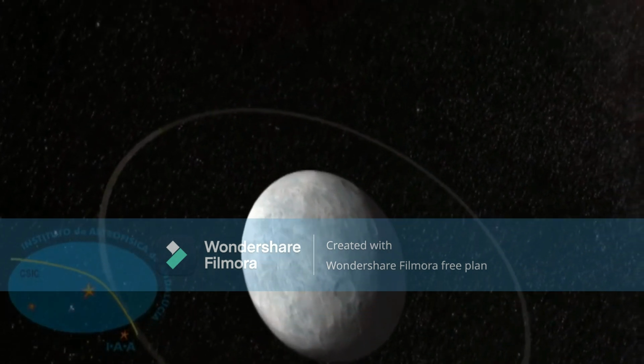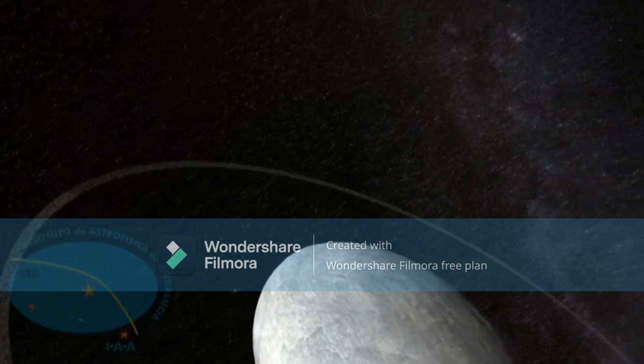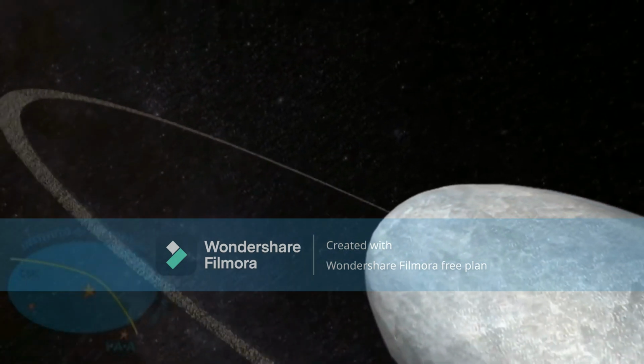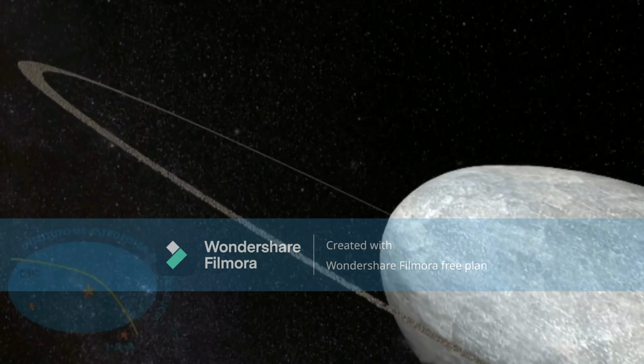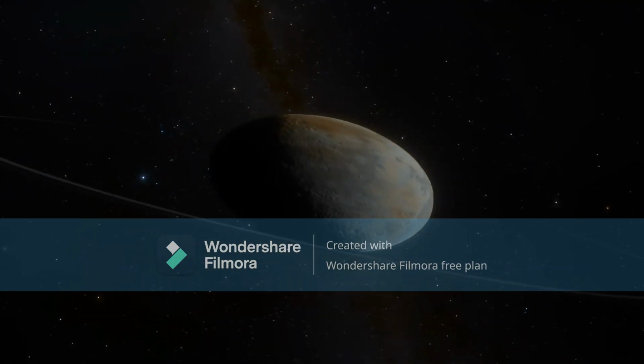Dwarf planet Ceres is located in the main asteroid belt between Mars and Jupiter. Haumea is roughly the same size as Pluto. It is one of the fastest rotating large objects in our solar system. The fast spin distorts Haumea's shape, making this dwarf planet look like a football.